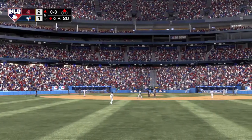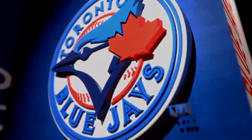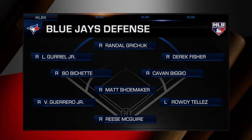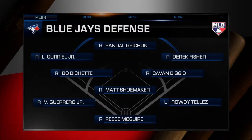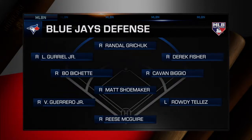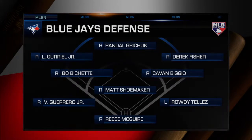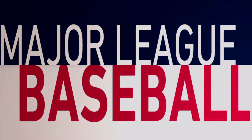All right, guys, time for a look at how the Toronto Blue Jays set up on defense today. And let's focus our attention on outfielder Randal Grichuk. It's the ability to put it together every day on a consistent basis that's going to separate this guy from superstar to average big leaguer. Look for him to make an impact on one side of the ball today.